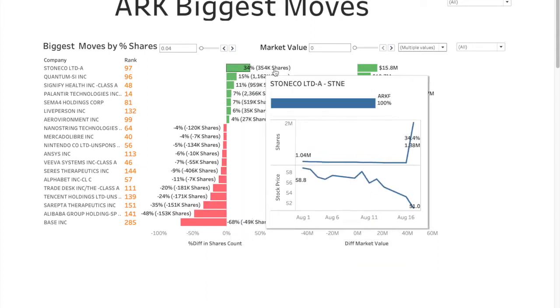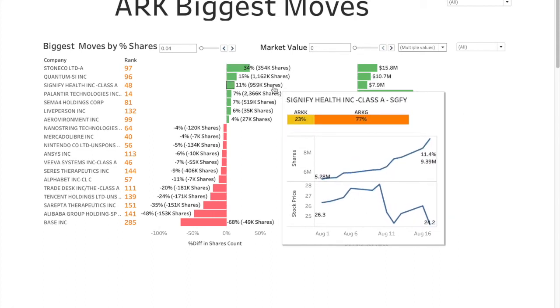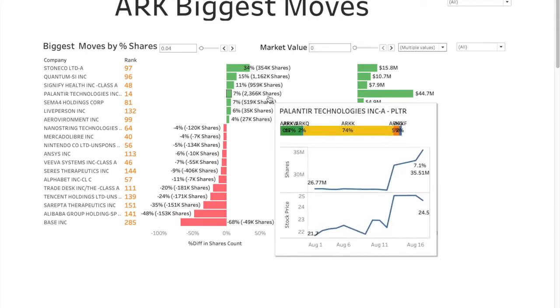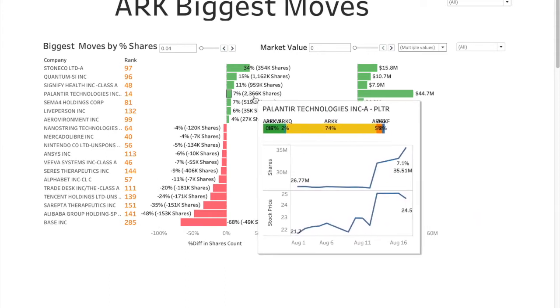So Stoneco, 34% extra shares added there, Quantum SI 15% extra, Signify Health 11, Palantir 7% extra again, which is 2.3 million shares, believe it or not, $44.7 million additional there. This is the second company which is present in all the 6 ETFs. So we'll go over in which ETF did they add today in just a bit.